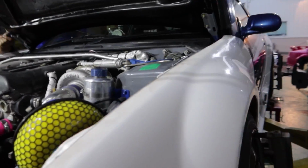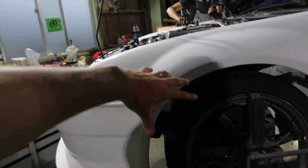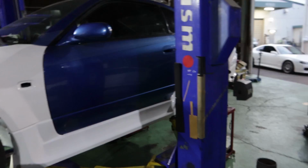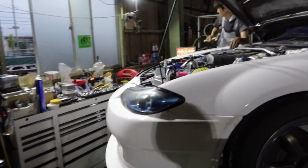I'm pumped, man. This is so cool. I'm learning so much about alignments. I've really struggled understanding alignments and caster and toe and stuff like that in the front end. I've never been able to understand the front end of stuff. The rear I kind of had a good grasp on, but I'm really starting to learn.